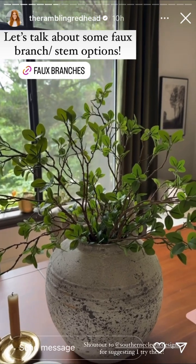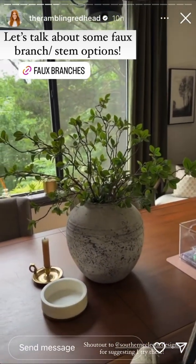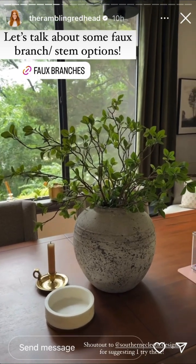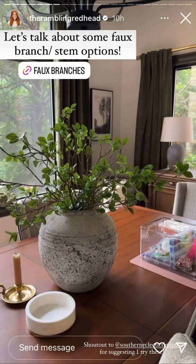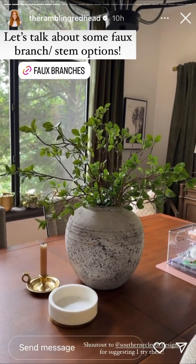You guys know I'm a big go-outside-and-chop-some-branches-and-put-it-in-a-vase person so you get that real greenery look. But especially here, it's right by the front door. I'm not good at switching them out often, so I've put these fake ones here so I can just walk away and not worry about replacing them.